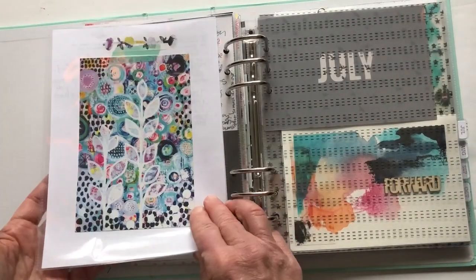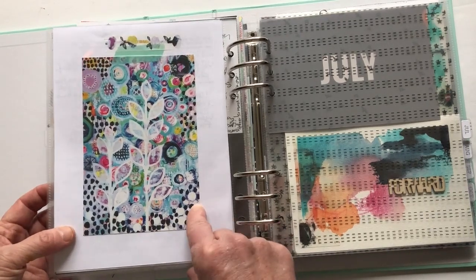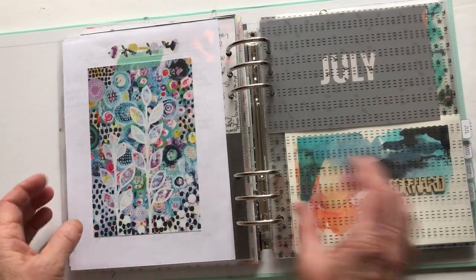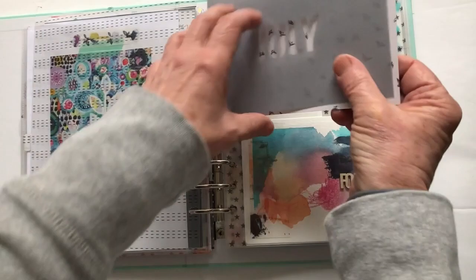So that was good. I think I got this in with some product and really loved it, so decided to put it in my album. So for July, I think I've posted some photos of this on Instagram.